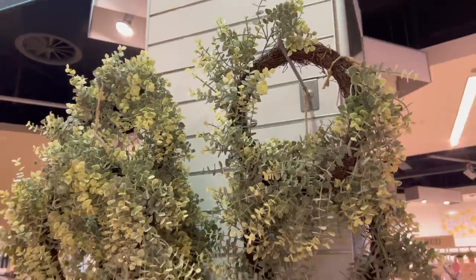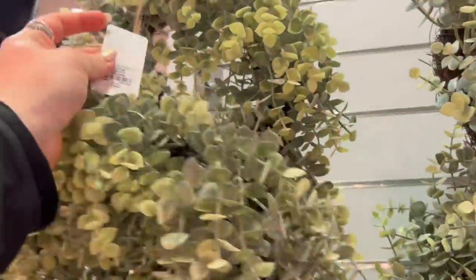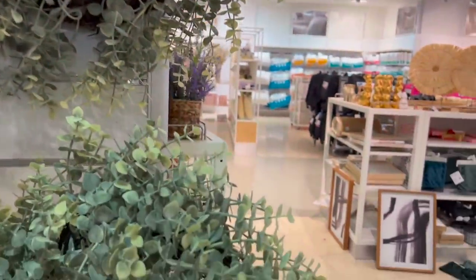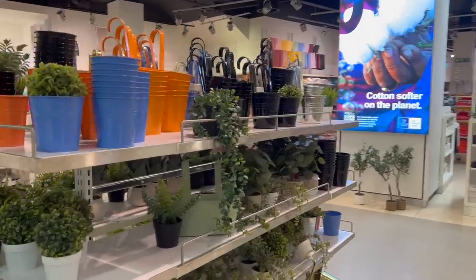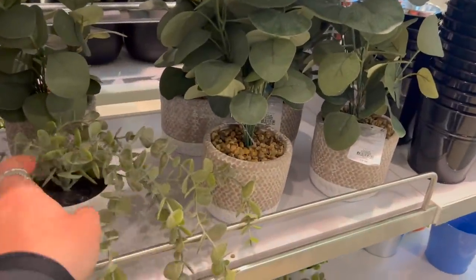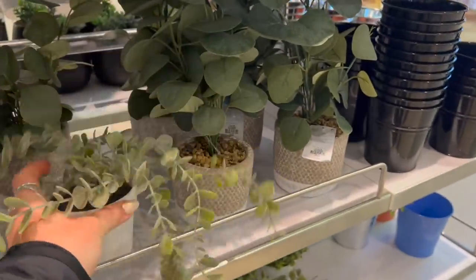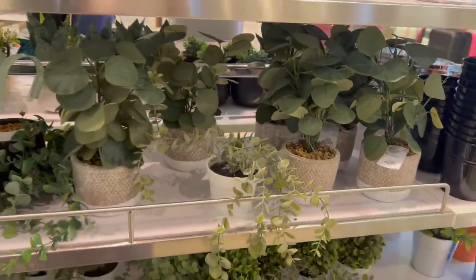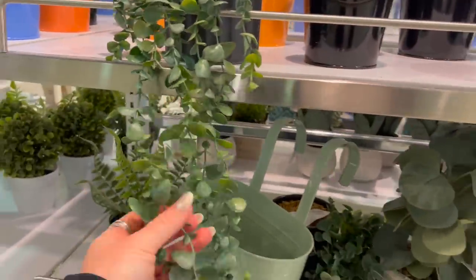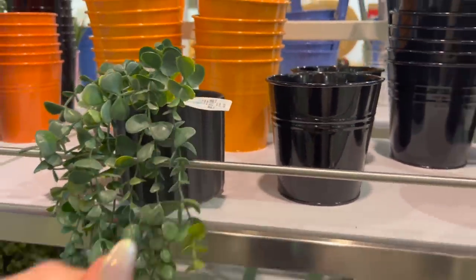Some faux eucalyptus wreaths. These are very good for all year round. If you like to have a wreath up, I can't see a price on them though, which is always handy. Primark are giving IKEA a run for their money because we've got some of these eucalyptus draping plants, but this is a lot smaller than the one you get at IKEA, but it is only £2.50. So that does add a little something to the bathroom. You've also got this one. This one's really nice, very long and drapey, and that's £6.